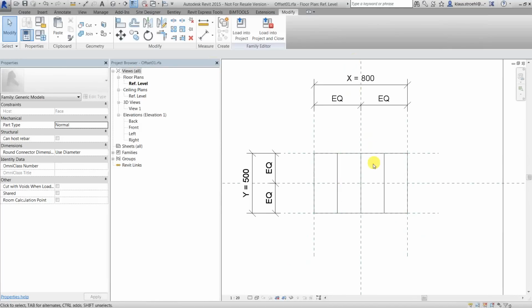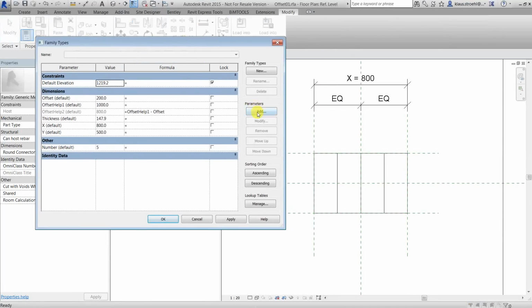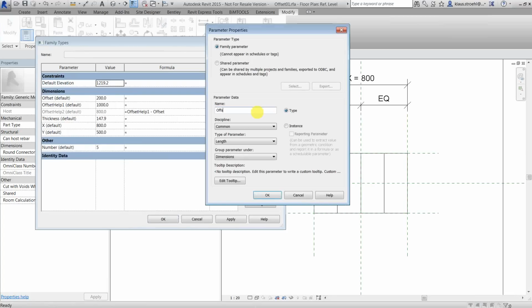So I want to have an offset between these ones, let's say of 100 mils, right? So therefore I just create a parameter, call it grid offset. Grid offset, say an instance parameter, it's going to be a length parameter, and that's fine.